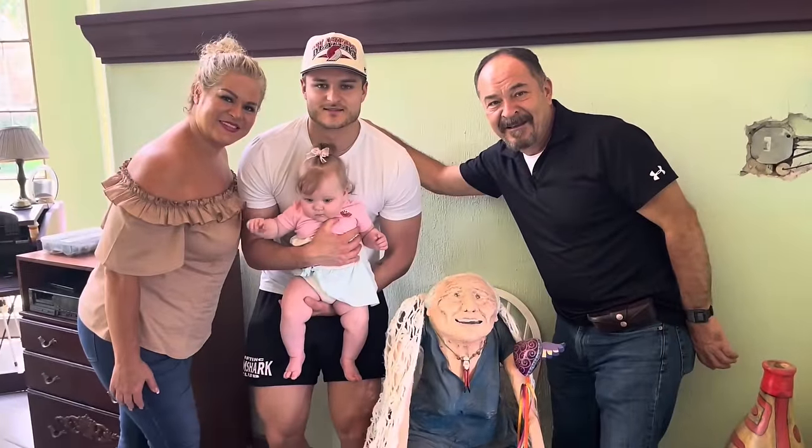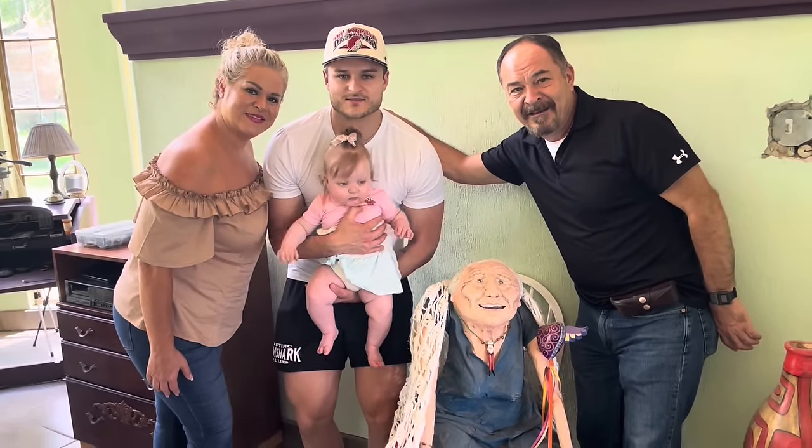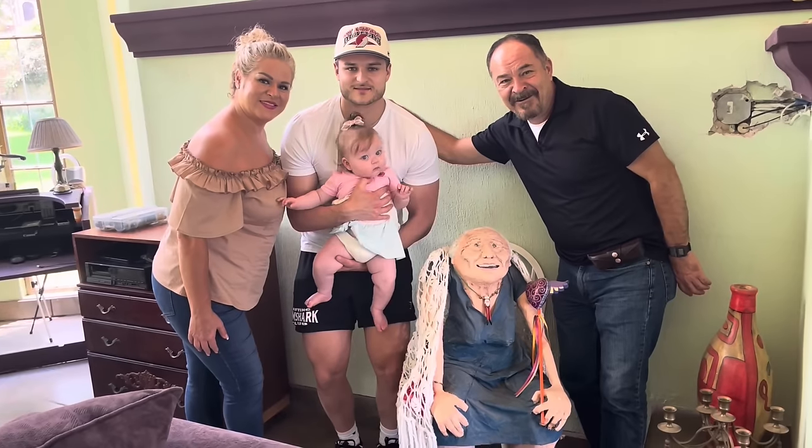Josue's parents arrived, and they kind of liked my grandma, Senora Corona, and wanted their picture taken with her.